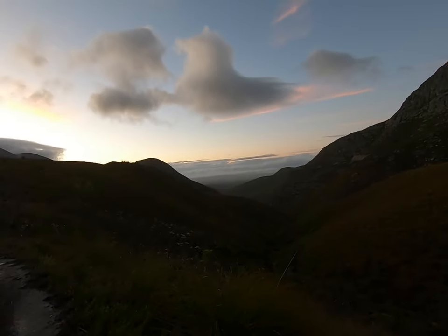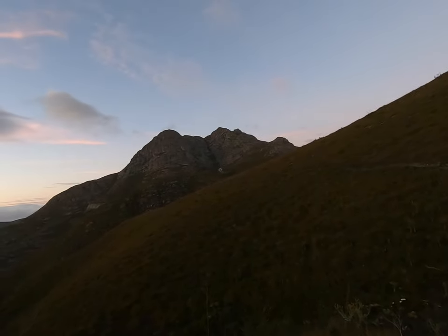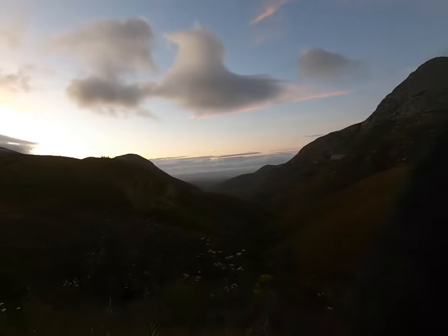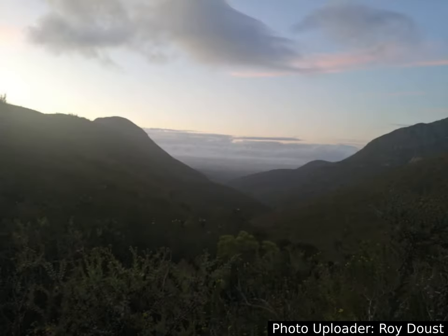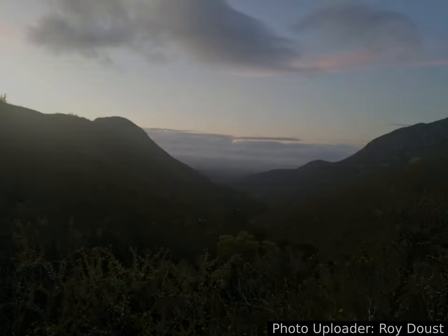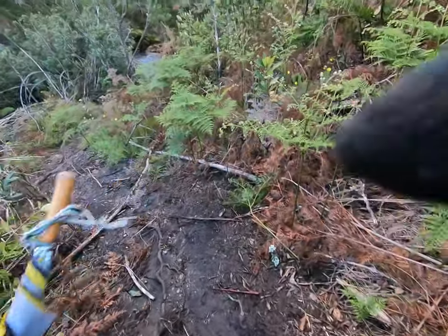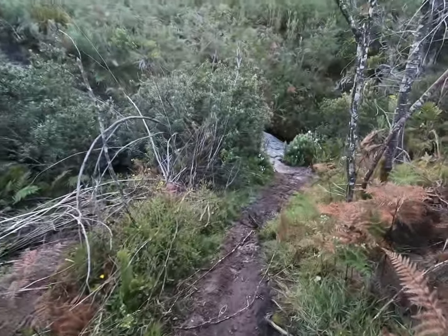They are the lights of George in the distance down there below the clouds. And I can see a cutting of the pass, but I can't see the Sputnik from this point. Nope, we're behind the ridge. Yeah, it's about 10 past 6 and coming down to, I think, our third stream now. It seems to be running quite strong. Let's see if we can cross it.